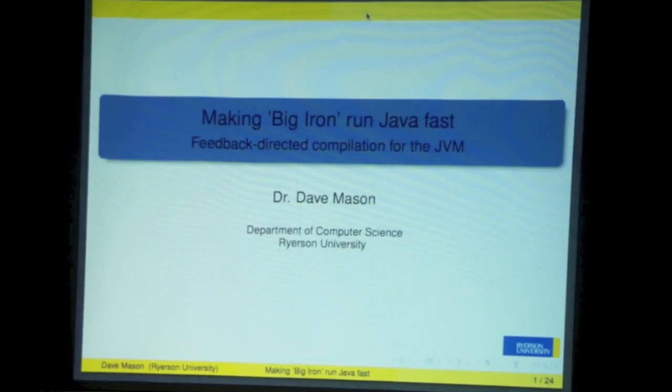Okay. So, I'm Dave Mason. I've been teaching computer science at Ryerson for 30 some years. I've been programming in millions of languages, well, dozens of languages at least, for over 40 years. My current research is actually dual phase. One is this Java compiler, and the other is a project called Programming for the Rest of Us, about trying to create a flow-based programming environment for ordinary people. So today I'm going to talk about trying to make Big Iron run Java fast.